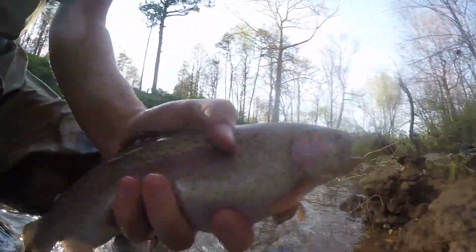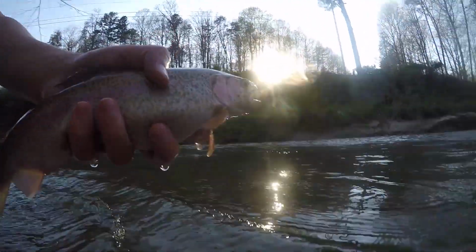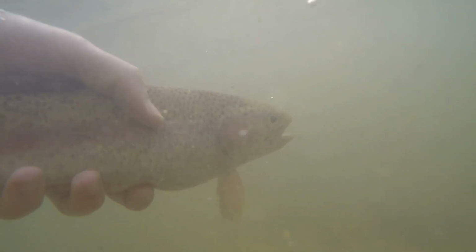I don't know. I'm gonna try to get an underwater release on this trout right here. Hope the water's not too murky for me moving around. Let's see. There he goes.